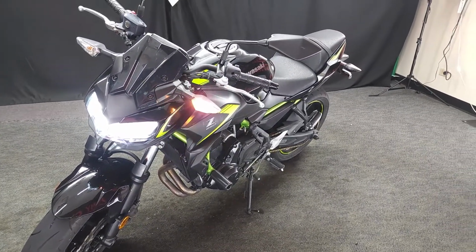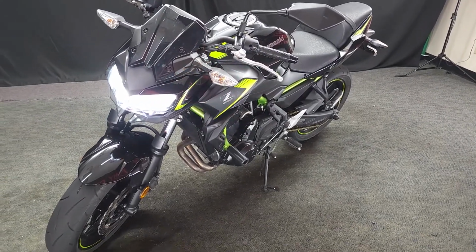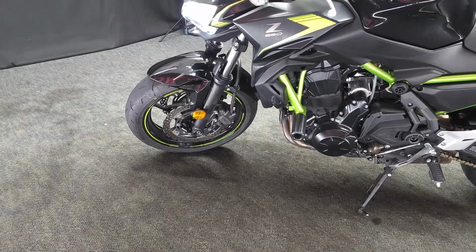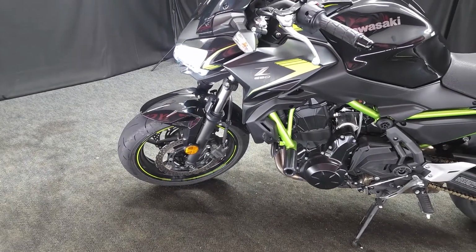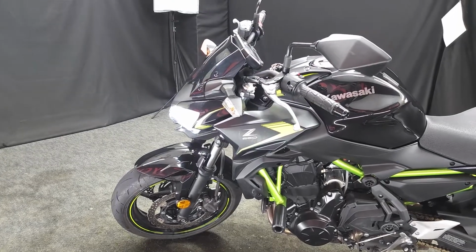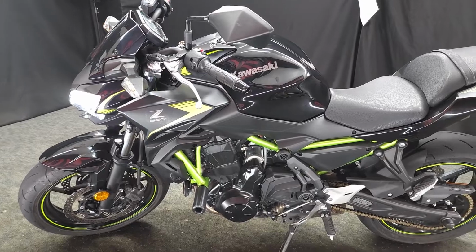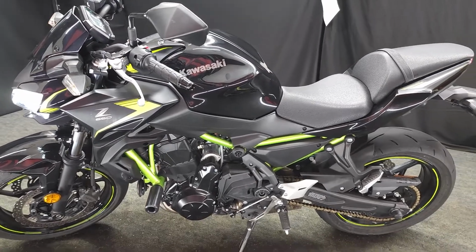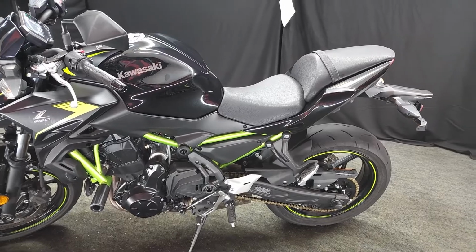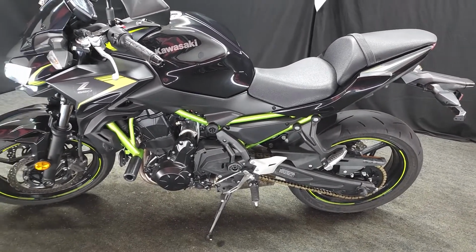Today we're going to take a look at the 2022 Kawasaki Z650. The 2022 Kawasaki Z650 is a middleweight naked sport bike that offers an exciting blend of performance, style, and versatility. It serves as an excellent choice for riders who are looking for an approachable and agile motorcycle with a modern design and spirited performance. At the heart of the Z650 is a 649 cubic centimeters parallel twin engine that delivers a healthy dose of power.